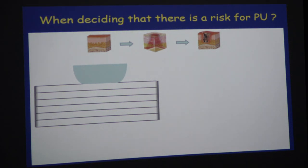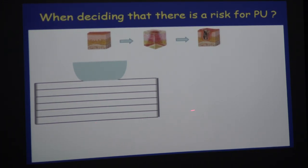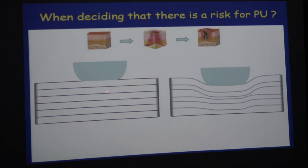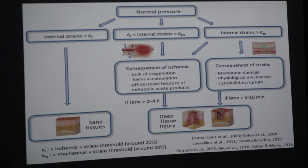And then, if we try to look more in detail, and come back to this scheme of a bone pressing on soft tissue with different layers. You can imagine skin, hypodermis layer, or muscles. Due to the difference in stiffness of those layers, you will have different ways of pressuring the tissues, some of them being under much higher strain than others. So remember those two levels of strain. If you have something like 20% deformation, it's a risk of ischemia, of loss of oxygen in the tissues. But if you reach 50% deformation, then you have a mechanical risk of cell rupture and death of the cell.